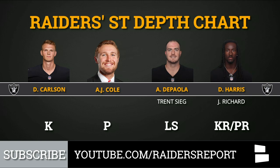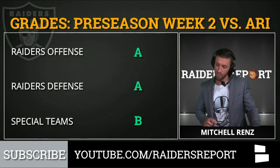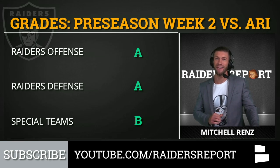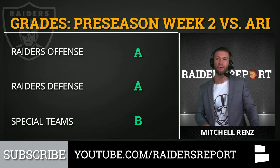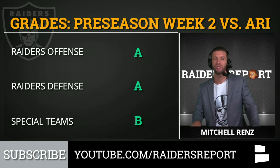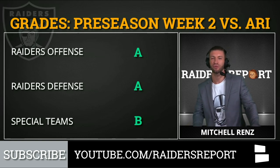Also, Dwayne Harris and Jalen Richard, sure, those are our main kick returner and punt returners, but we didn't really get to see too much action from those guys. So my grade's more based off Carlson and A.J. Cole. So the Raiders offense, y'all get an A. The Raiders defense, y'all get an A. Special teams, you guys get a B, but this show is not about me. Make sure you let me know in the comment section what you're giving the Raiders offense, defense, and special teams, because I'm giving the offense an A, defense an A, special teams a B.